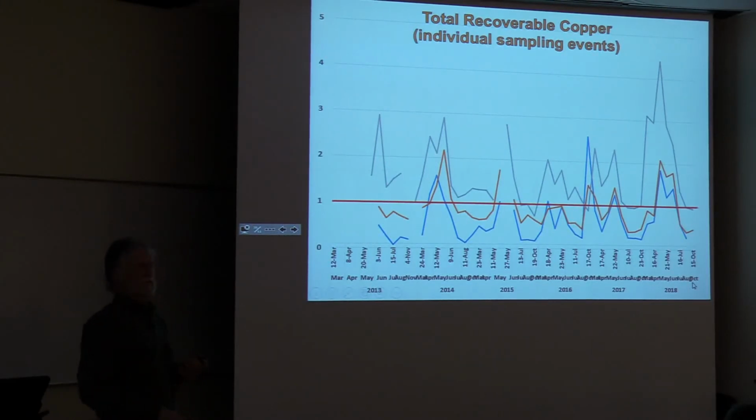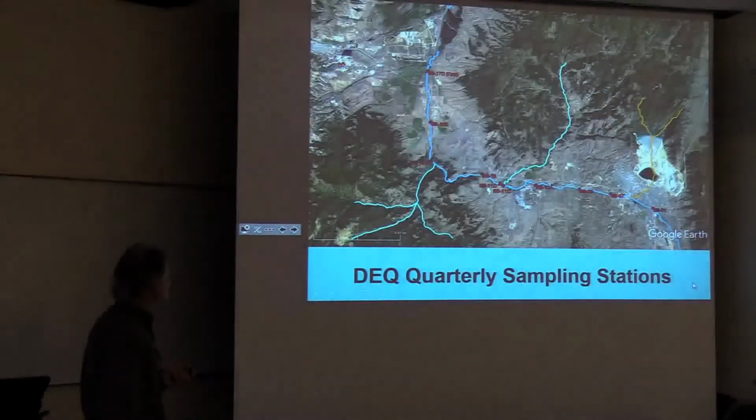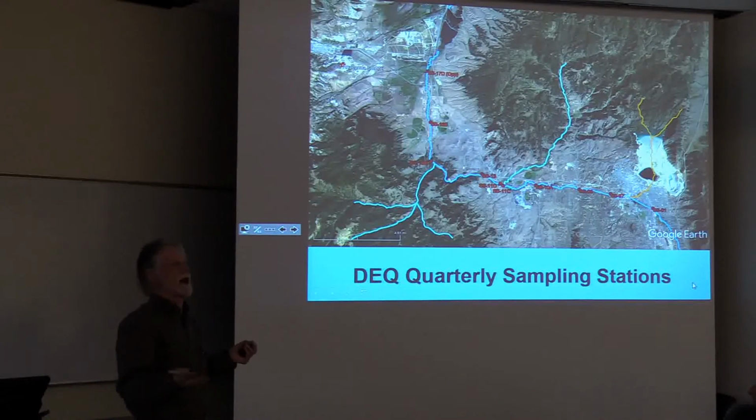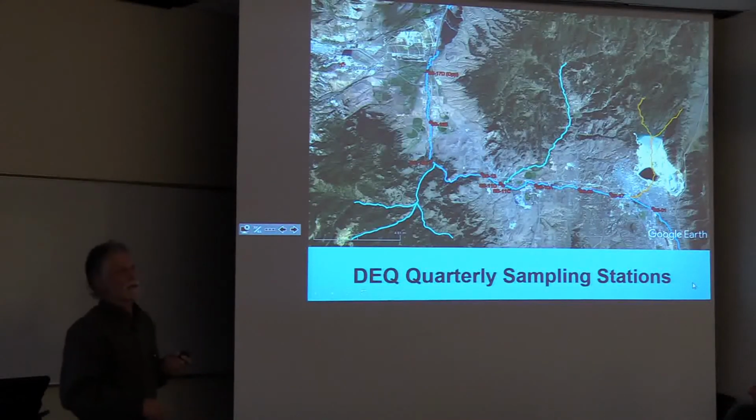So all the rest of the work under the consent decree is trying to close that gap right there. DEQ, who actually received money from Atlantic Richfield to clean up Silverbow Creek downstream from Butte. It's called a cash out. So they did their own monitoring.